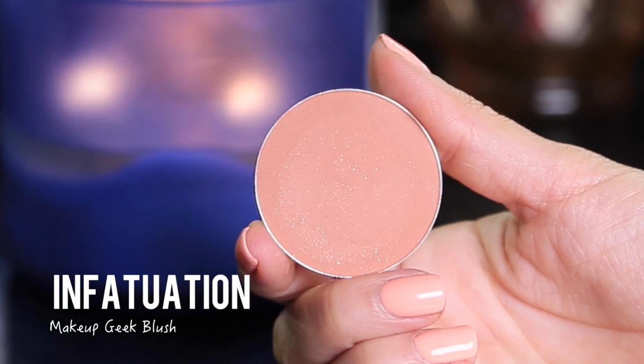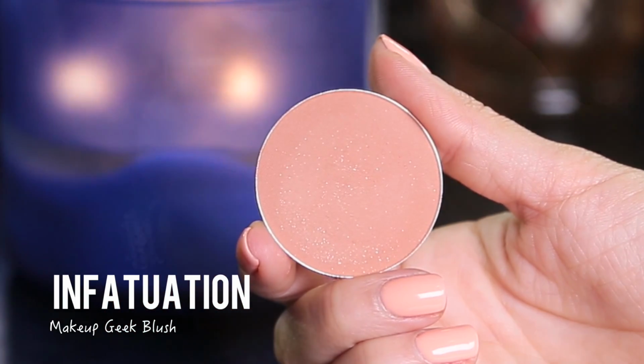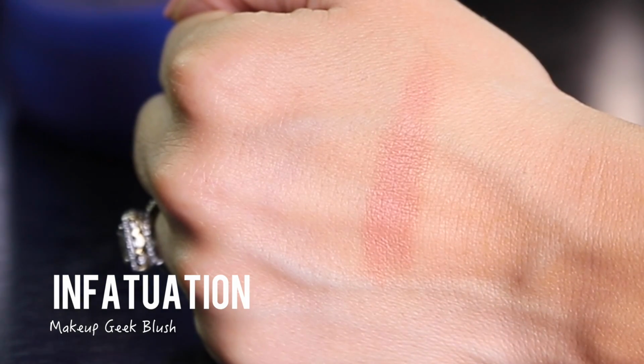The shade Infatuation is a neutral shade that will look good on almost everyone. This is one of those blushes that you kind of look at in the pan and you're like, boring, I don't want that. I want something really pink or really rosy or really bright, lilac, coral, not just your basic kind of neutrally brown undertone blush. But this is magic on the skin. It looks very natural and it just kind of brings any look together.